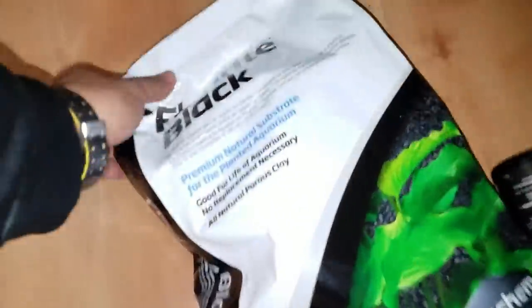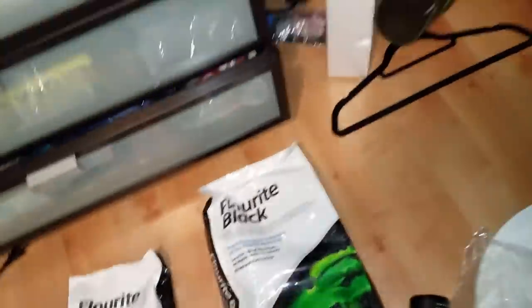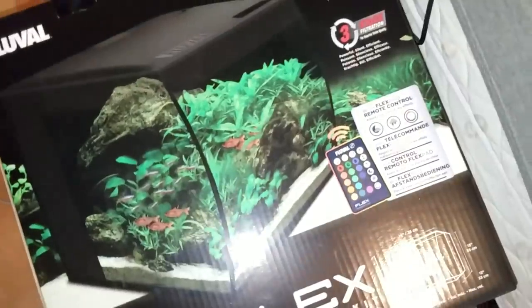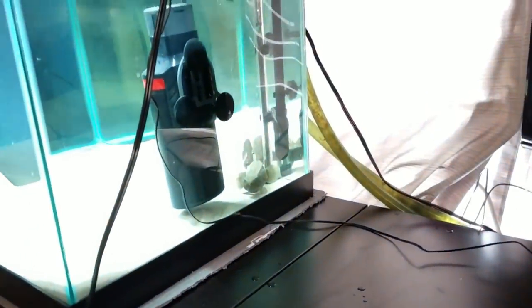So this is what I got. I got fluorite sand and fluorite black gravel. Gravel is going to be for this tank, which I'm setting up already. That's the 15 flex. And then I have my sand, which I got a 9. Oh, there it is. I got my 9. My 9 flex. So I actually end up getting a flex because I like flexes better. So we're going to have flex on flex on flex on flex all the time. So I think Ninja's ready for round 2. Let's go ahead and do it.